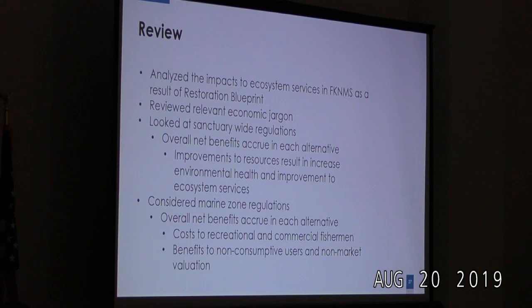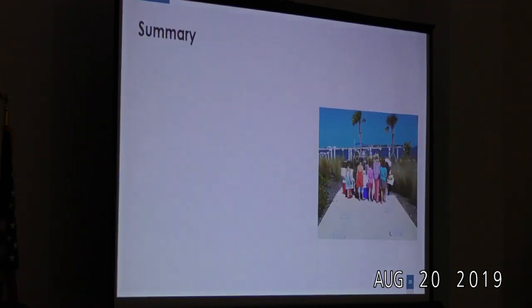We did find net benefits in every alternative analyzed. There are costs to the recreational and commercial fishermen, where the benefits accrue more to the non-consumptive users and the non-market value. We do want to emphasize that in the long run, we would expect these costs to fishermen to decline and perhaps hopefully to zero out as we have spillover effects and those resources begin to improve. So all costs represent the maximum potential loss. We're not taking into account the fact that fishermen may relocate to areas outside of the zones where fishing would be prohibited. We're also not considering the fact that stocks may improve as a result of the restoration blueprint, which would allow there to be more fish to be fished.